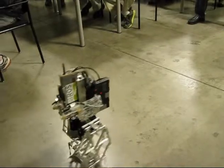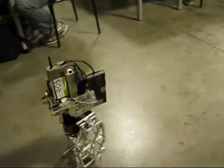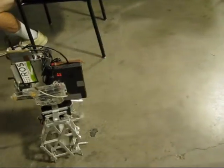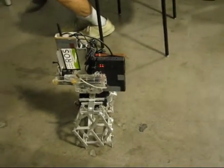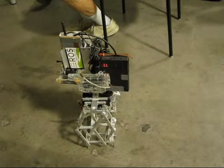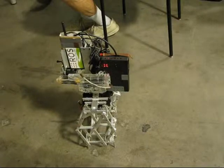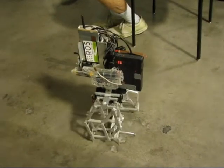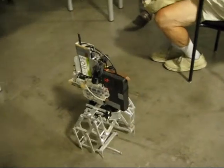Is that blue, white, is that infrared or something? The blue light is just from the webcam. The webcam kind of is on. So actually you could have a small laser for targeting purposes, right? Yeah. Oh, yeah, okay. Actually, I didn't touch it yet.